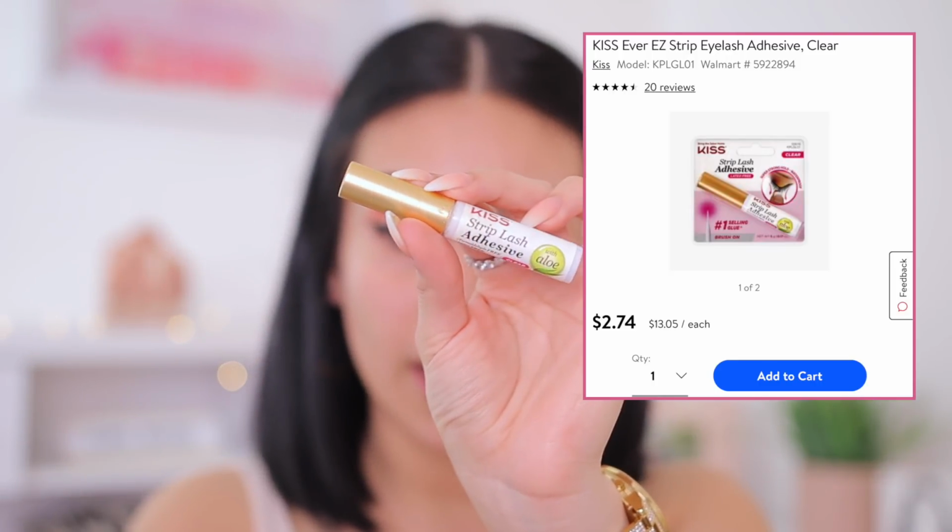So I'm gonna pop these on. I'm gonna use my favorite lash glue. I always get questions about the one that I use. I know I don't show it in all of my videos, so I apologize. I just always assume that everybody watches every single video, but I know not everybody does. But this is the Kiss Strip Lash Adhesive, and I don't even know why I'm reading it because I've been using this for literally 5 years, and it's the best lash glue on the market ever.